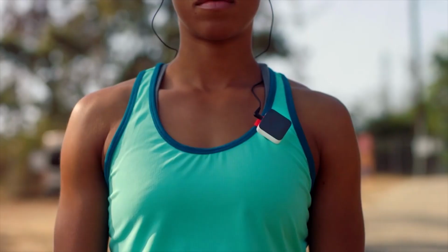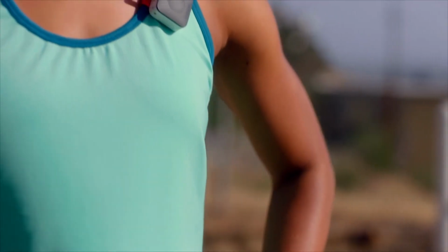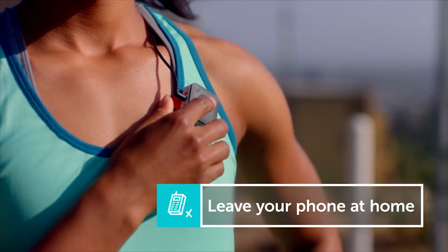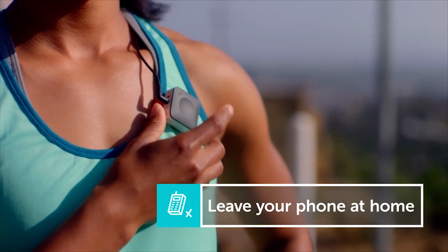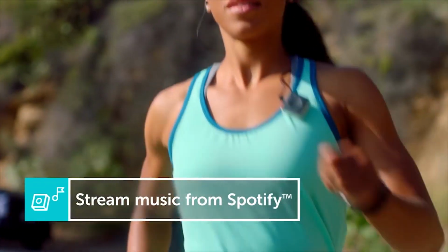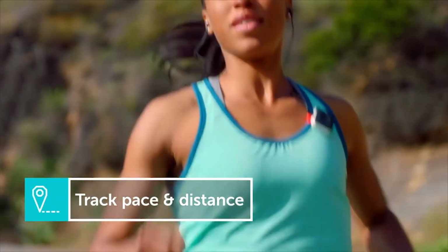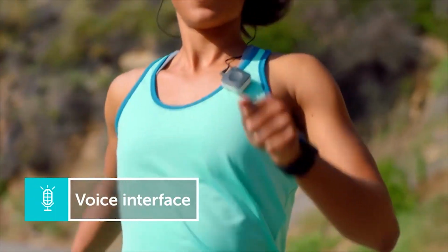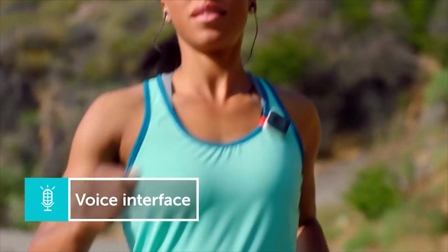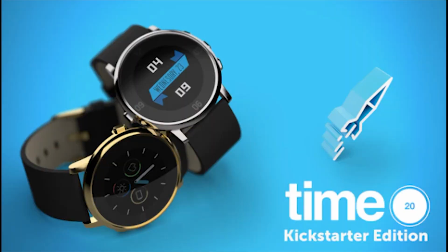Then there was the Pebble Core, an all-new type of product for the company. It was proposed to be a 3G hackable wearable for runners, with built-in Amazon Alexa. Pebble marketed the Core as a runner's companion that tech-savvy users could use to create custom programs for. The Pebble 2 was marketed as an ultra-affordable smartwatch and fitness tracker, and the Time 2 was marketed as a high-end smartwatch for professionals. On June 15, 2015, Pebble also announced a Kickstarter edition of the Time Round in polished gold and silver colors.